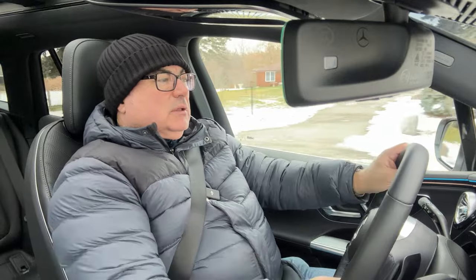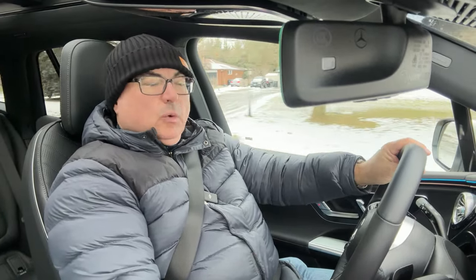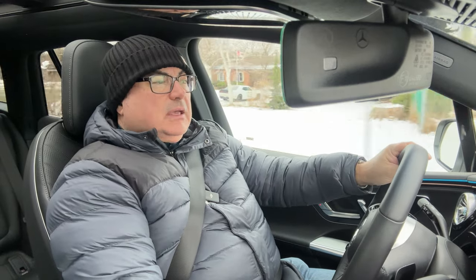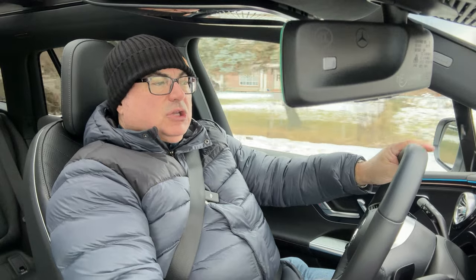There's no issues there. People are going to get into this, they're used to the MB luxury, they're used to the MB quality. It's got everything here, a beautiful sound system. It's a really pleasant environment to be in and to get around. Just be aware of potentially the range in the winter times.